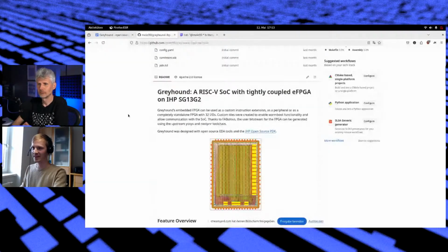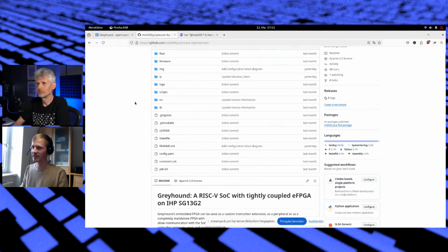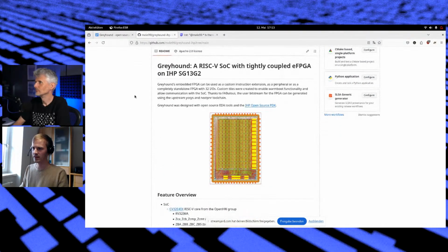What did you want to show us first on your design? I would say let's start with the repository, because I've put all of the documentation in there, so we can just go through it. Is this already visible? Yep. Perfect. So here we see Greyhound, a RISC-V SoC with tightly coupled embedded FPGA on IHP SG13G2.